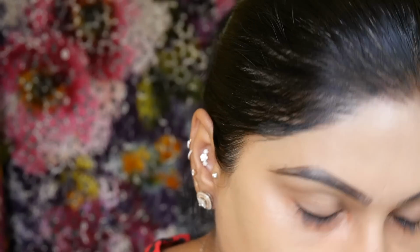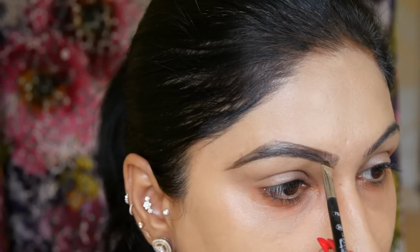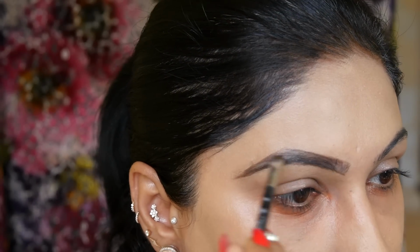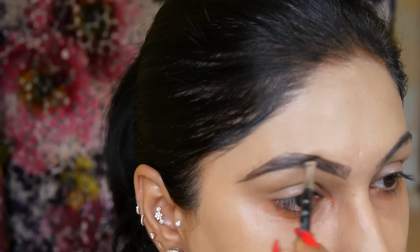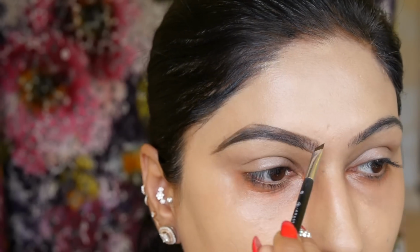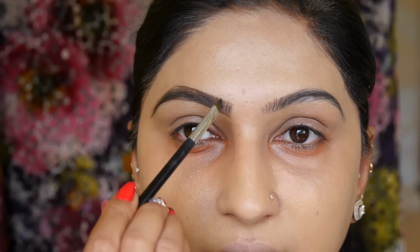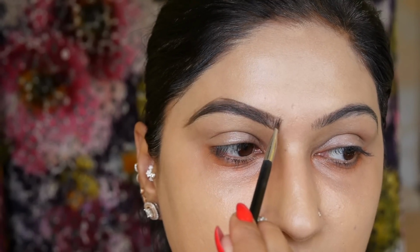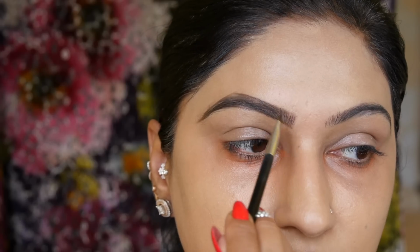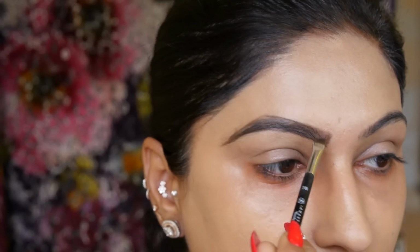Okay, and once I have that on, what I'm going to do is just fill in with the remaining of the product, like short strokes. So I keep it natural. And when I reach the front, I flip this brush over like that, and I just do the short strokes like that. Nothing crazy.